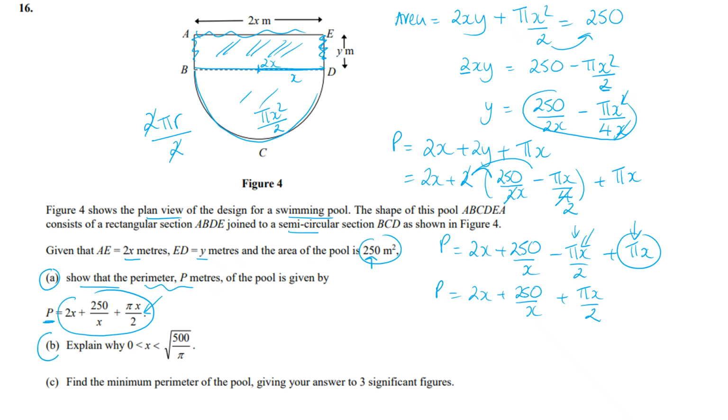In part B, now usually in this type of question, you are asked to find the max or min of whatever you've just worked out, and you might be doing some differentiation. But part B takes a little thinking about, because it's asking us to explain why x is sandwiched between, bigger than 0 but less than the root of 500 over pi. We can see in our workings we've got a 250 over x, that might be something to do with it, but this is not obvious where this comes from.